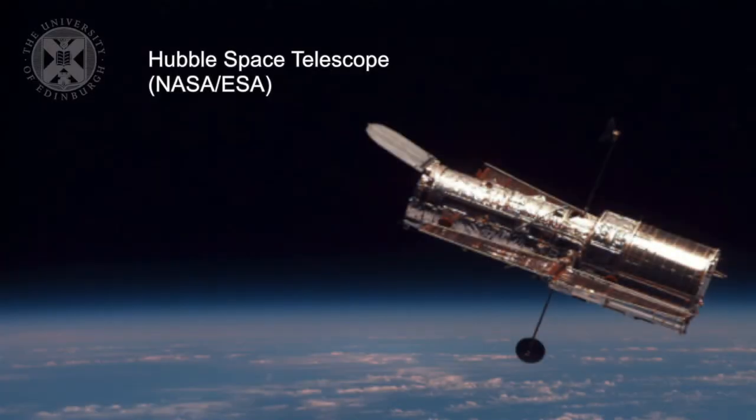The first analysis of an extrasolar planetary atmosphere was undertaken in 2001 by the Hubble Space Telescope, and it found sodium in the atmosphere of a hot Jupiter, the first time a definitive element had been identified in an extrasolar planetary atmosphere. The Hubble Space Telescope also identified other gases in 2007. It saw methane and carbon dioxide for the first time in an extrasolar planetary atmosphere. And in 2007, it detected water vapor in the atmosphere of an extrasolar planet, assisted by the Spitzer Space Telescope.